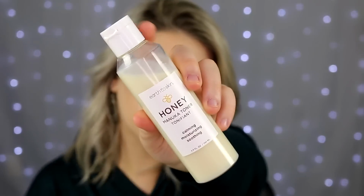I do have a couple of skincare products. I'm testing out a lot of stuff right now, and there's nothing really that has wowed me, but these two things I really have been enjoying. There's a new line at Walmart called Earth to Skin, and this is the Honey Manuka Toner. It says calming, moisturizing, and soothing. So here's what it looks like.